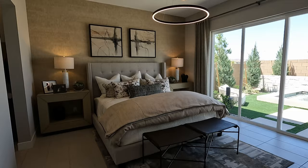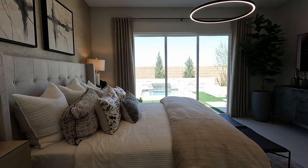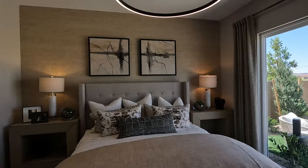Modern lighting, 4-can light option. And this room is just huge. You got a nice large headboard on your bed. I have a slider off of my primary and I use it every single day. It's just great access when you need to hop in the backyard.